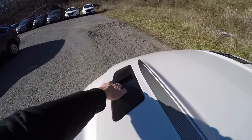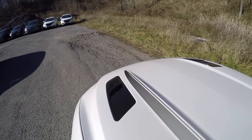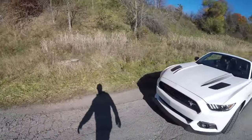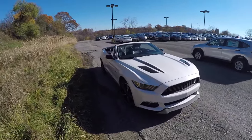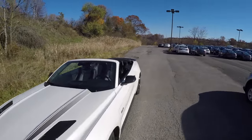Now for 2017, the turn signal that was added for 2016 is now removed. Would have been nice to still have that. This is a beautiful, gorgeous Mustang. Let's jump inside.